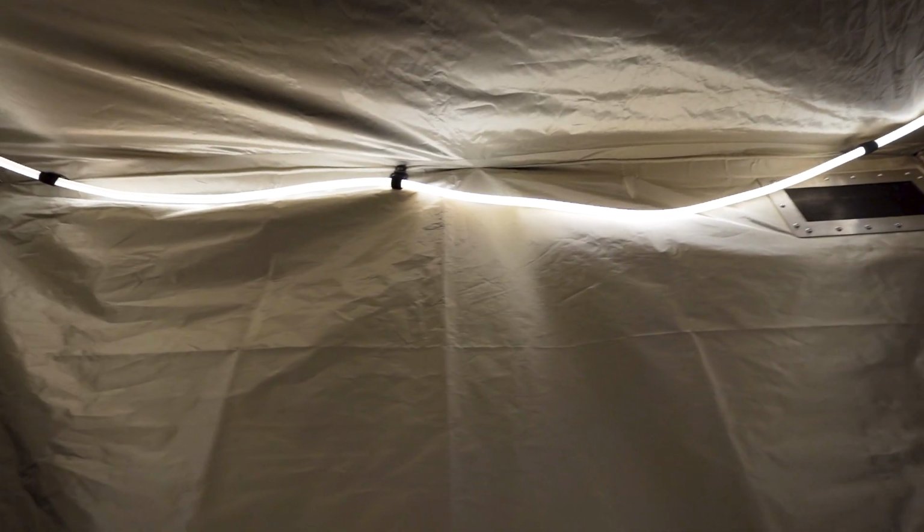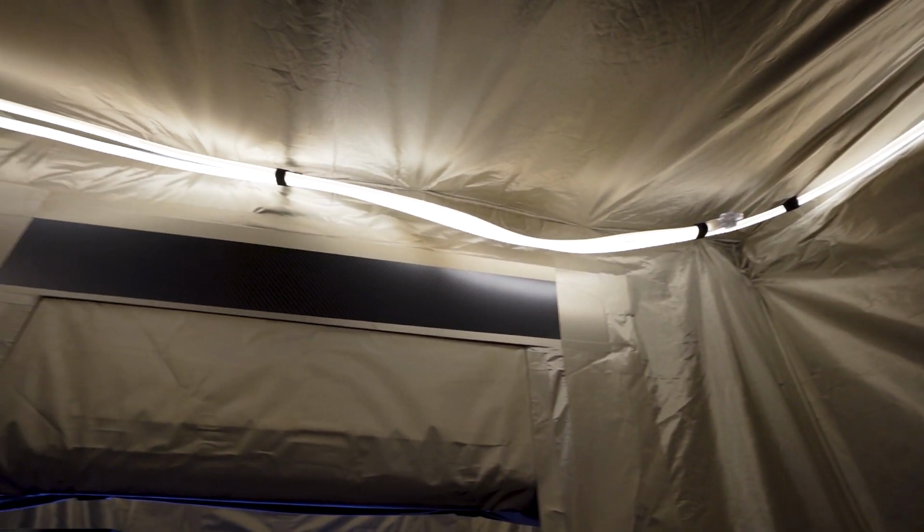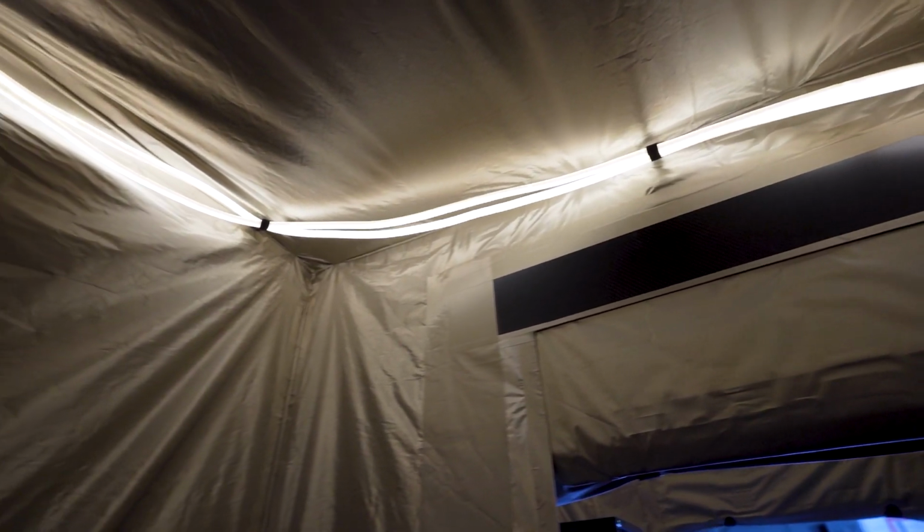Over here we have the same thing on the LED rope system. This provides lighting all around. It's totally bright in here. There's no dark or dead spots to make sure that you can see everything inside.